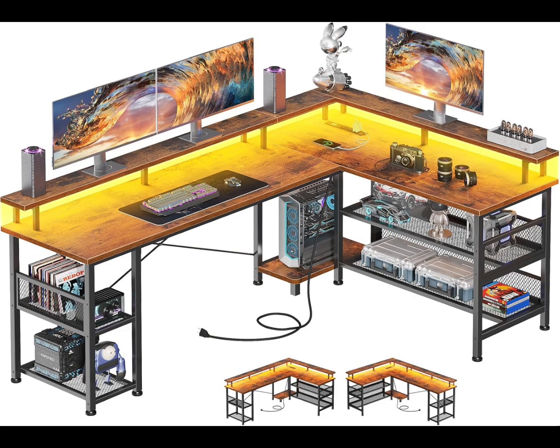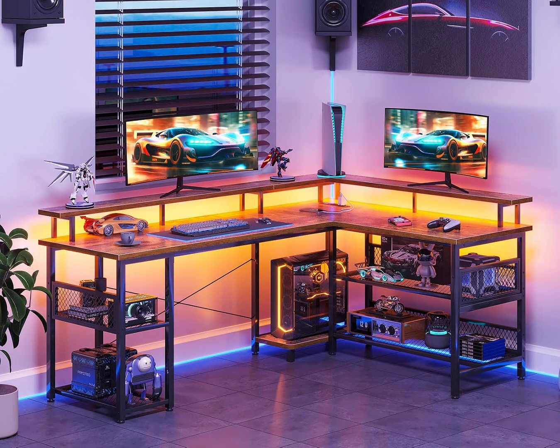2. Integrated power solutions. Power outlet: convenient access to plug in your devices without needing extra adapters. USB ports: built-in ports for charging your phone, headphones, or other USB-compatible devices.